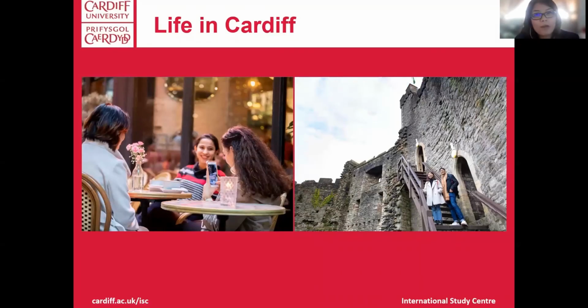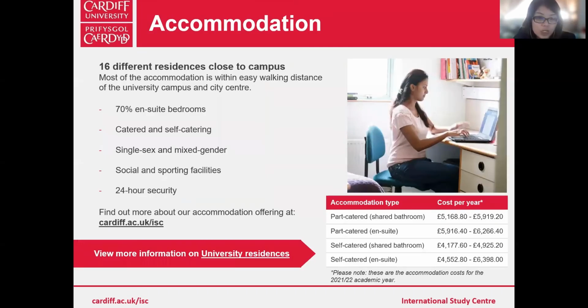I'm just going to scoop by real quick because I think Sienna has probably covered quite a fair bit about what life in Cardiff is like. But I just want to share with you a little bit about accommodations.